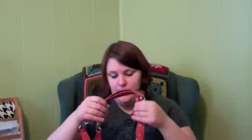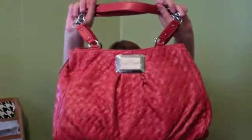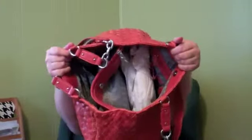Yep, people. It's a Dana Buckman purse. And it is huge. And it was half off. I would never pay full price for this purse. Not that it's not worth it, I'm cheap. But look at this. The stuffing's still in it. There's a zipper part where you can put personal stuff, and then look at all that room. It is pockets galore.